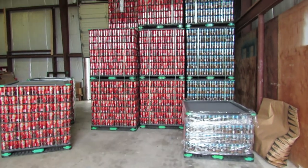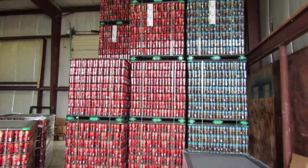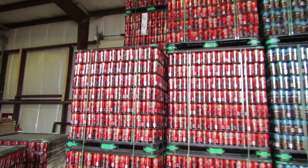Oh yeah, folks, those are all beer cans about to be filled with Cape Cod beer. Find out how it happens.